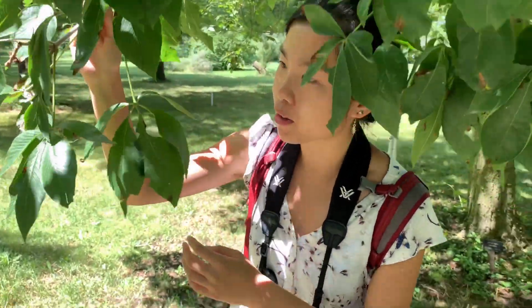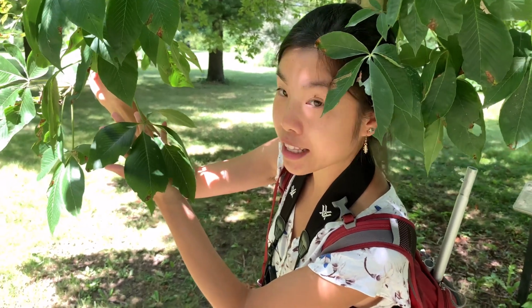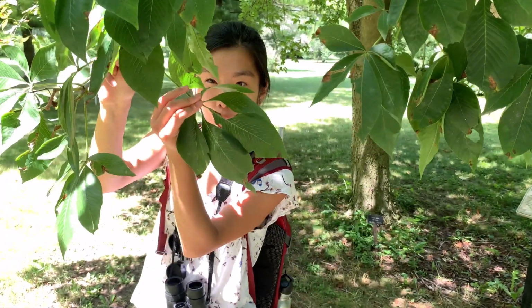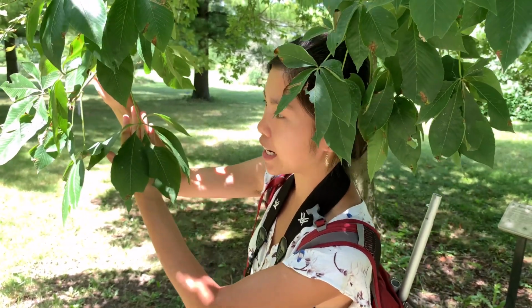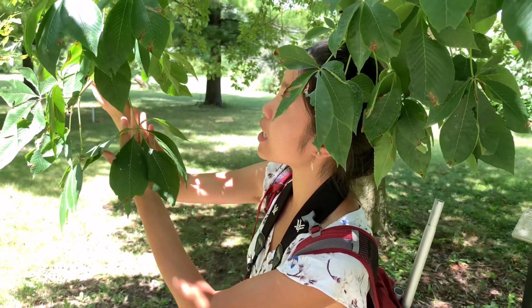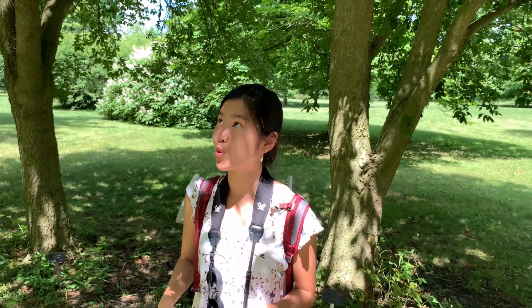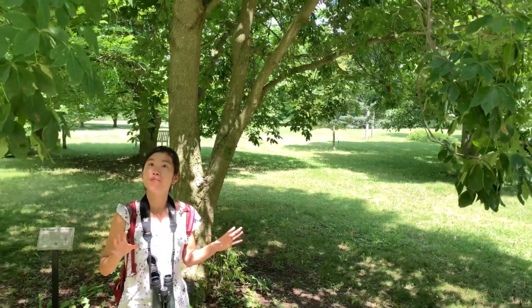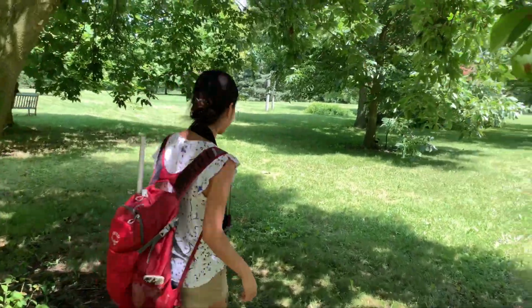So they have compound leaves, which means each leaf, this is one leaf, and each leaf is made up of several different leaflets, so smaller leaflets, and they all radiate out from the same point. We call this palmate. So this is called a palmate compound leaf, and this is a very typical diagnostic leaf feature of the Ohio Buckeye. But I don't even think that's the coolest part about this tree, because I think one of the best parts about this tree is actually its fruit. So I see some of the fruits way up high, but maybe we can go over on that side. We'll find some closer to us that we can take a good look at.